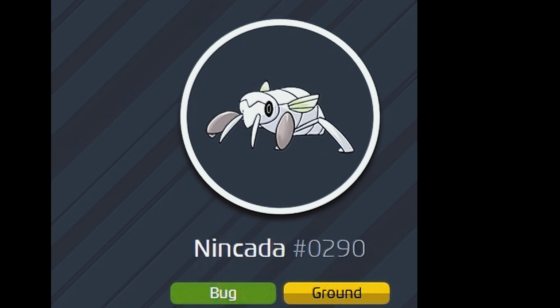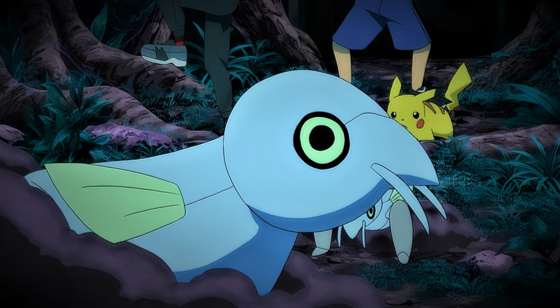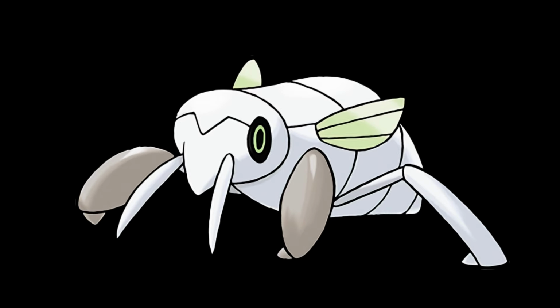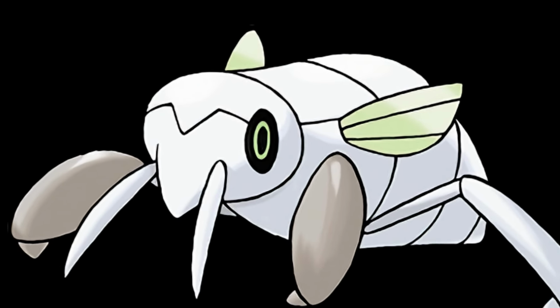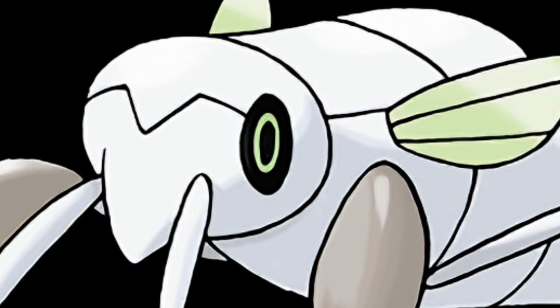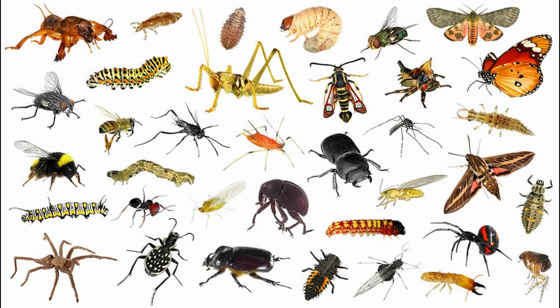Nincada are unique in their typing as they are a bug and ground type, which makes sense because they do spend most of their lives underground and they are based on a burrowing cicada nymph. And I will say, while the design is simple, it does represent the cicadas and bugs in general very well. What I mean by that is that I do get like the jitters and shakes when I look at this mon, similar to when I look at other creepy crawlies like spiders and centipedes.